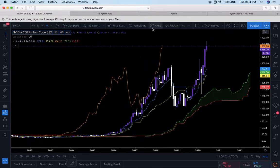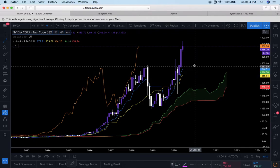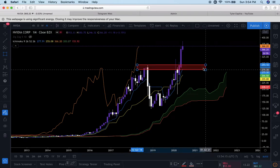So just by looking at Nvidia, one of the first things that I do whenever I come to a chart is I always go on the monthly time frame because I want to see where the overall trend is and I want to see the bigger picture. So by taking a look at Nvidia, we can see some basic things.